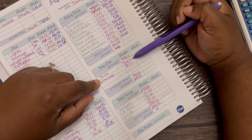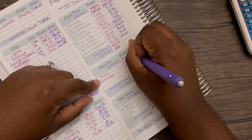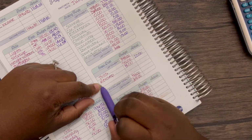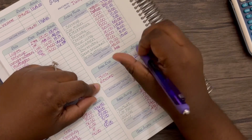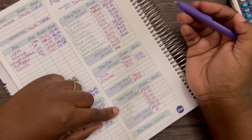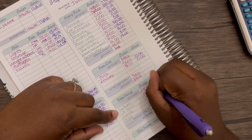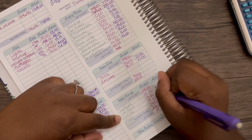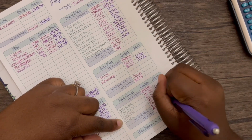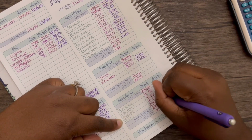Okay, so for tolls, I was originally going to do 50, but we're just going to do 20 in there. Revamp is going to get $10. Okay, YouTube is going to get $15. Car fund is getting 15. Medical is getting 15. And then house is getting 200.